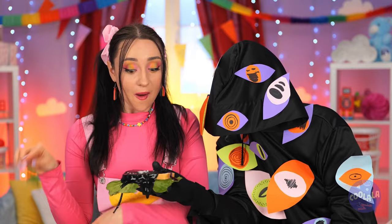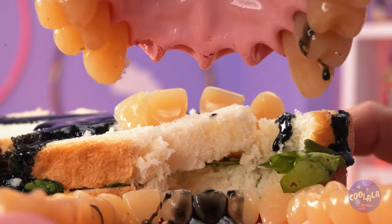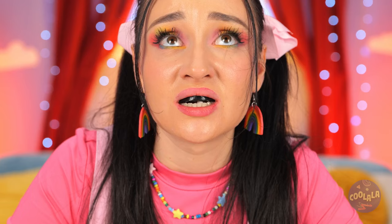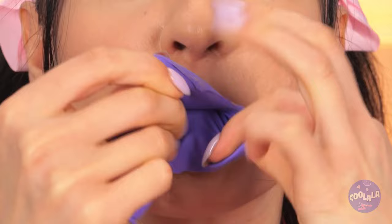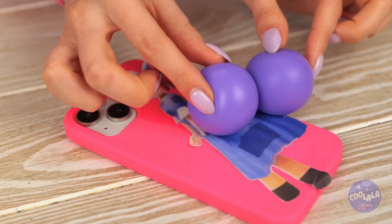Hungry? We've got just the thing. Ouch, that's one tough sandwich. What's in it anyway? A phone? Silly Ragatha. Let's fix her up. All we need's a balloon, or two. Now let's fit you for a bikini. Ooh, they're so squishy. And the phone works too.